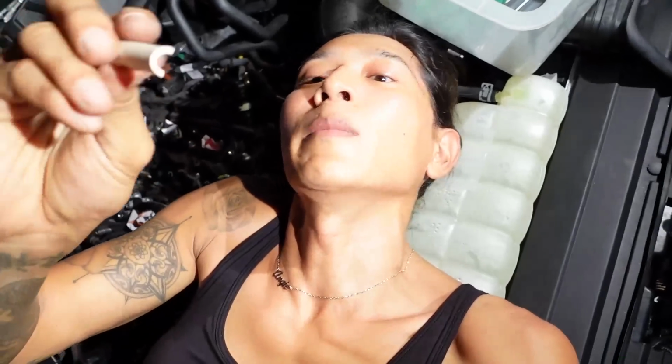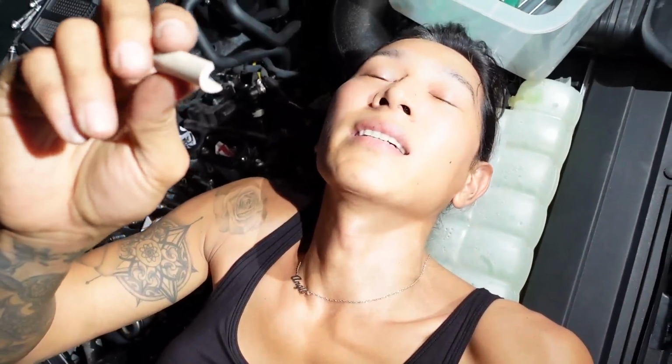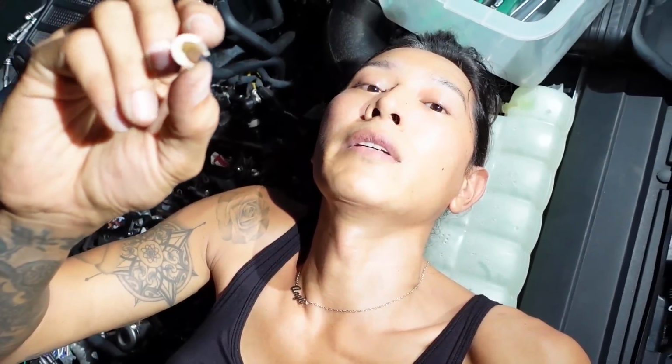This is probably one of the hardest jobs I've ever had to do. I'm now laying down because my back hurts so much. We had to make a special tool. I got a PPR pipe, cut it, bent it, heat gunned it, and used it to remove the fuel line. If you're gonna do this job, you're gonna need something like this, or buy the tool.